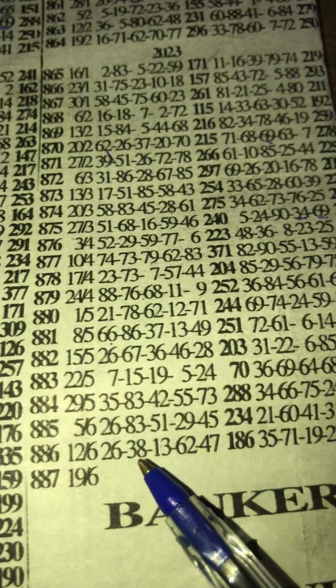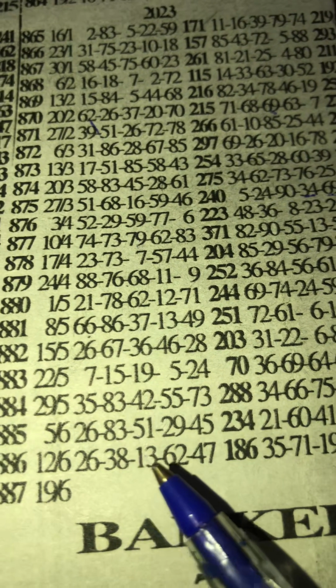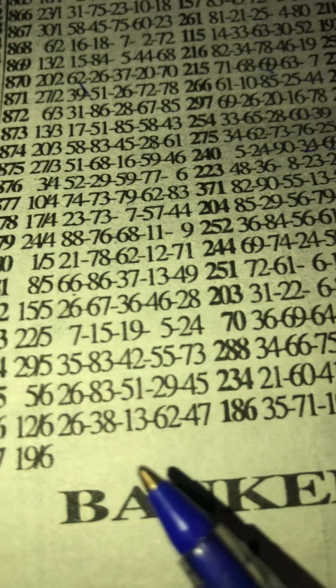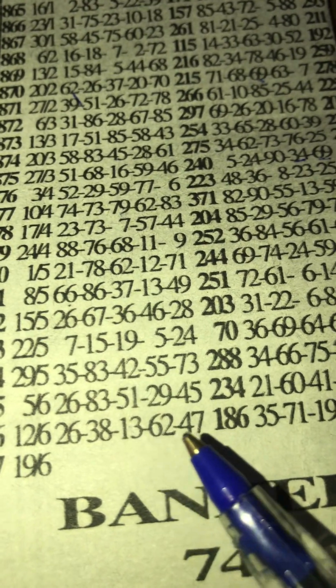So now let's see the current winning numbers, and then you will see this is the 38 after the 51 play. That is the 38 and that is the 13, 47. The winning event gives us three numbers: 38, 13 and then 47.